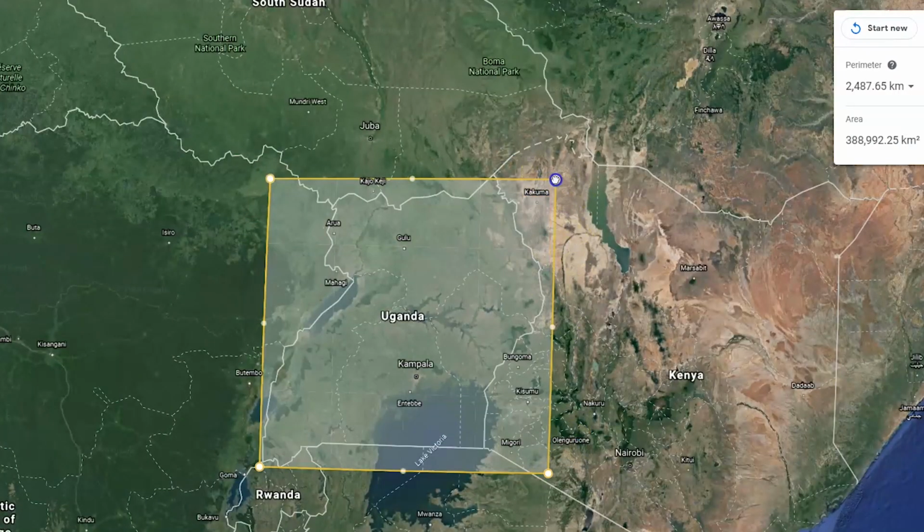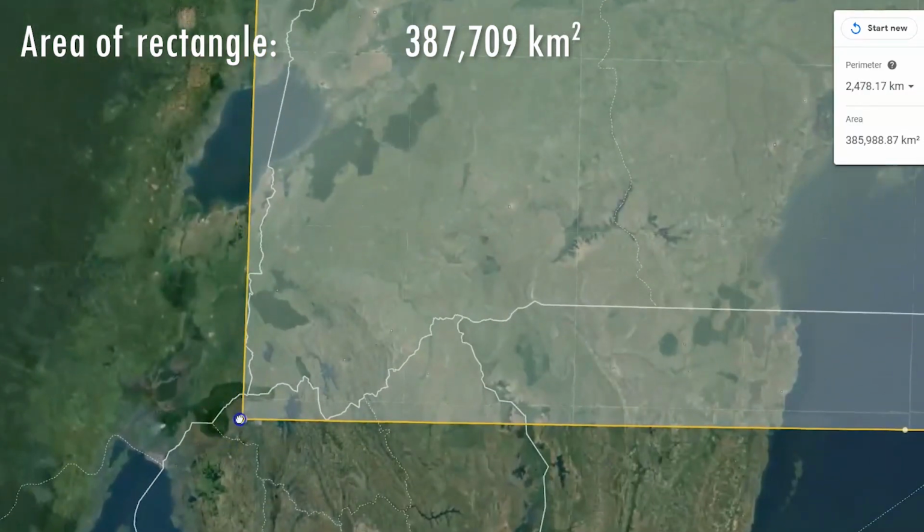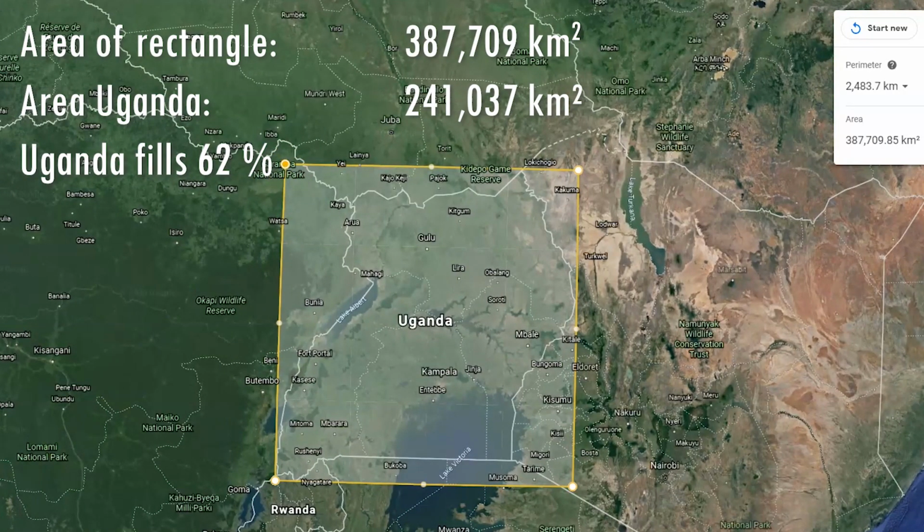Now I'm measuring how regular the shape of the country is. I have big hopes for this country. Will it beat Yemen on the first place with 67%? We'll find out. We have the area of the rectangle, the area of Uganda, and we find that Uganda fills 62% of the rectangle. Phew, Yemen is hard to beat.